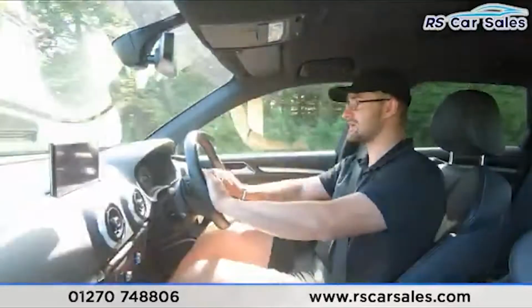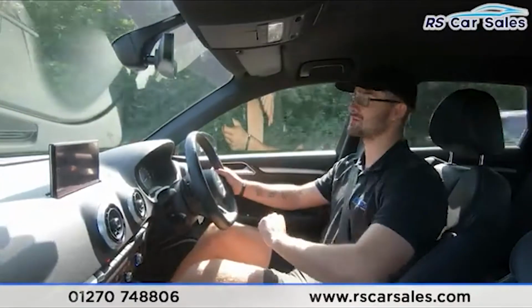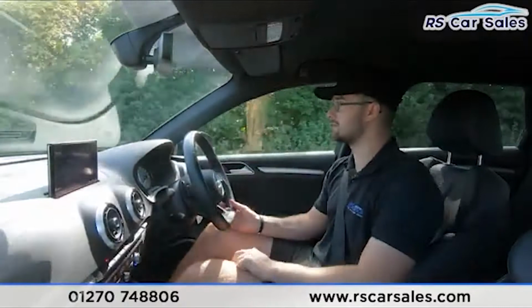Now, I do have a multifunction steering wheel in front of me, and just behind me we do have paddle shift if we stay down to manual mode, which I'll do when I'm coming up to the roundabout.